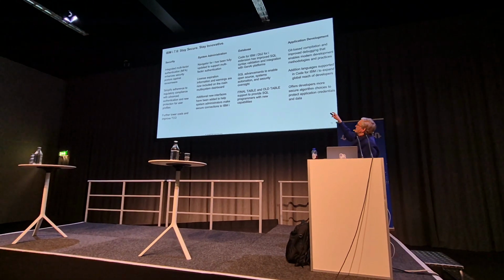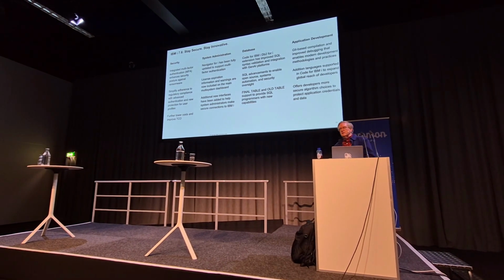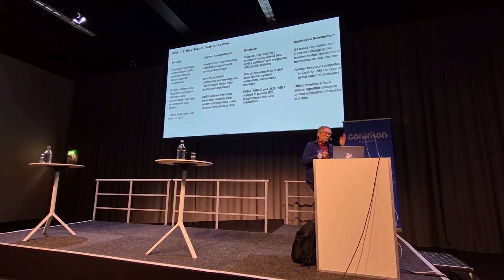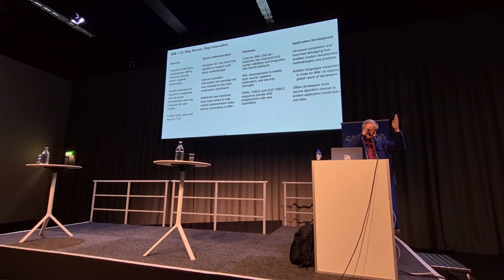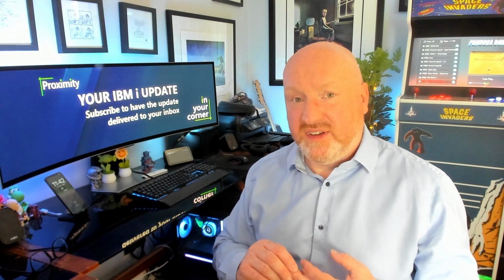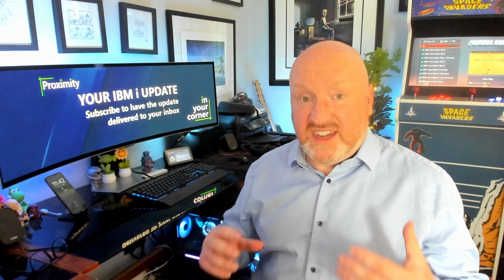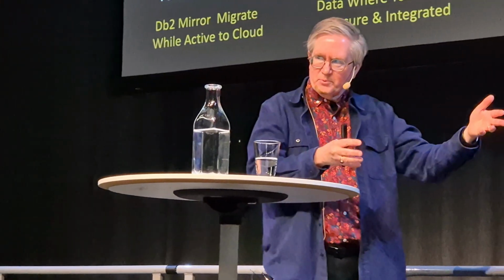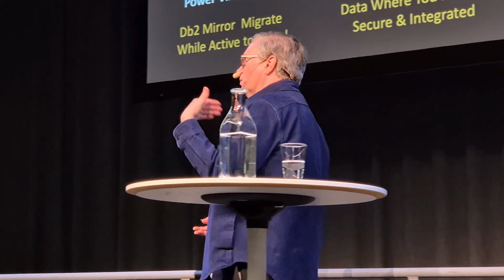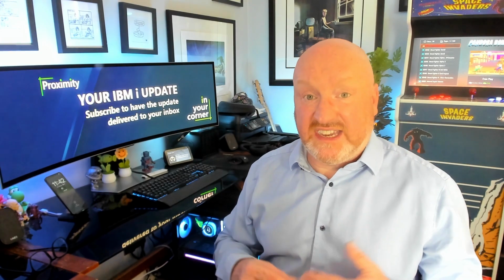Now, during his presentation, he introduced the new features of 7.6, and should you be interested in learning more, please do see my April 2025 edition of the IBM i Update. There I provide a great deal of insight into what is contained within version 7.6. But much of Steve's presentation focused on getting value from running applications on the platform and how they make it easier for businesses to justify continuing their journey on IBM i.